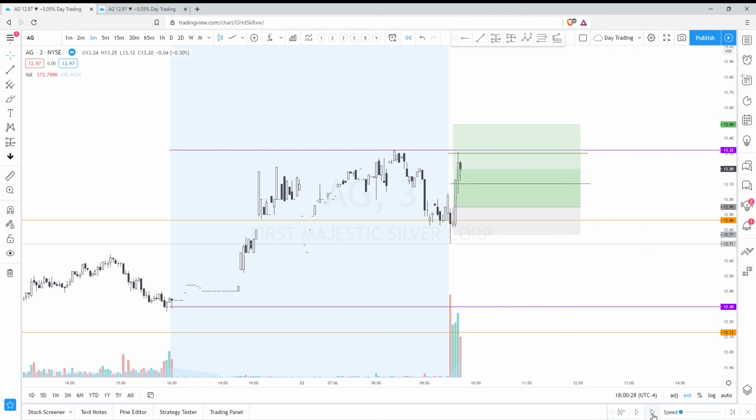Next candle comes in. I love a perfect retest. This is an absolutely perfect retest to the high of that massive candle that came in, giving us our first profit target, right? So this is retesting the top of that candle probably to the penny, which is incredible.